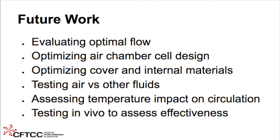For the future work for this device, we would like to evaluate the optimal flow of the air, optimize air chambers and cell design, optimize the cover and internal materials of the cushioning, test the air versus other fluids like water, hot and cold, assessing the temperature and impact on circulation, and testing in vivo to assess the effectiveness. Pretty much put the patient on and see what happens.